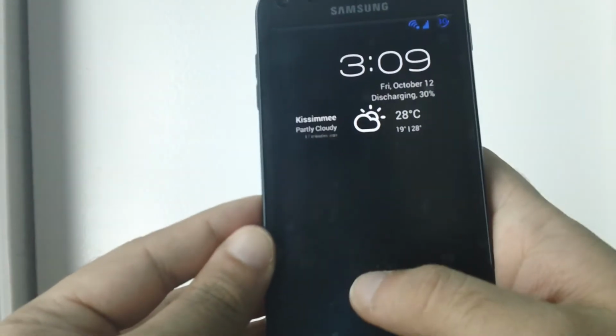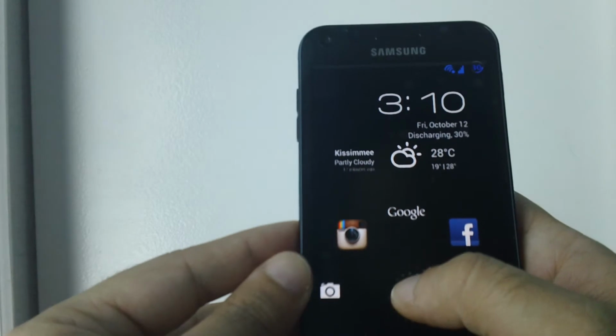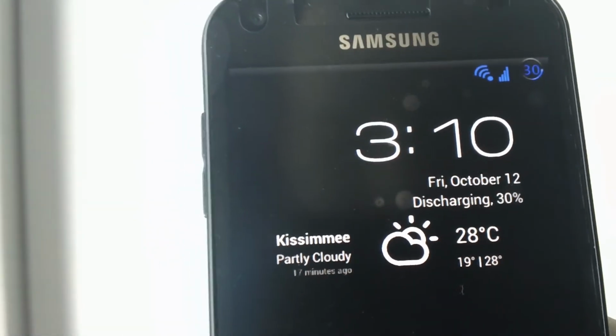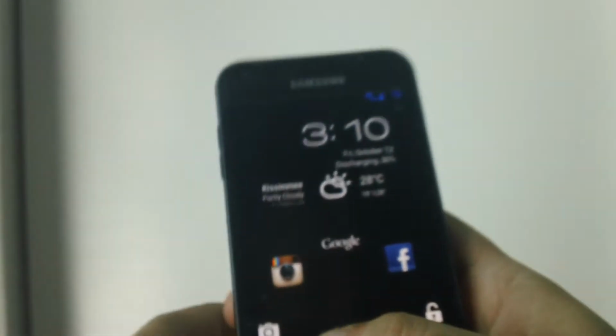I mean, look at my lock screen here, for instance. I got the Google Now. Take it there. I got the Instagram, the Facebook. And then look closely at this. It shows you all your, you got the battery mod, the battery percentage there, and all that. You got all these cool customized features. And by the way, this is CM10, as you guys already know from my previous videos.